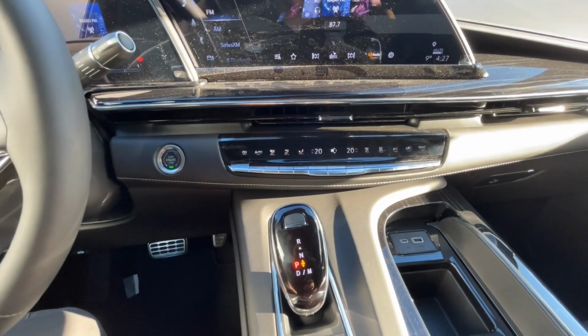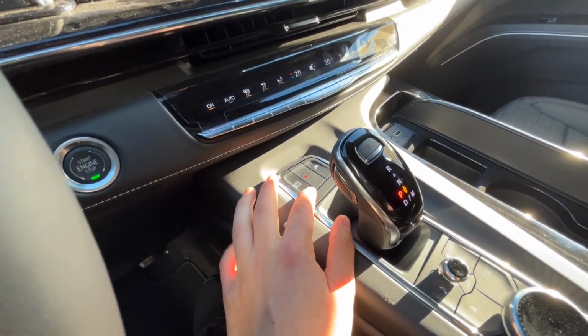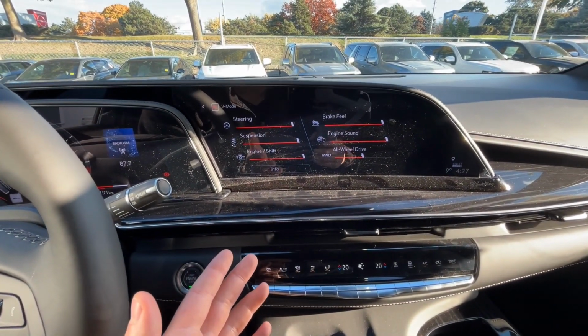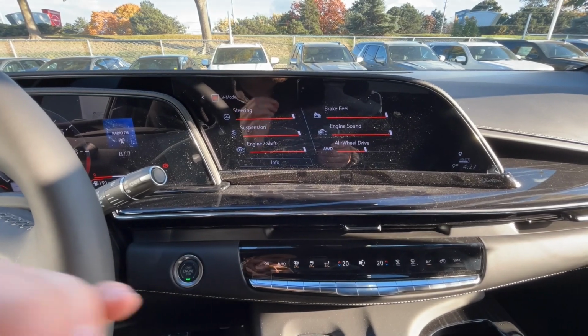Here's your climate control. To note, push button start, of course. You got your auto hold and then your V button. So once we click the V button, I don't know if you just heard that, but the exhaust has just changed. So I'm going to shut up here for a second.